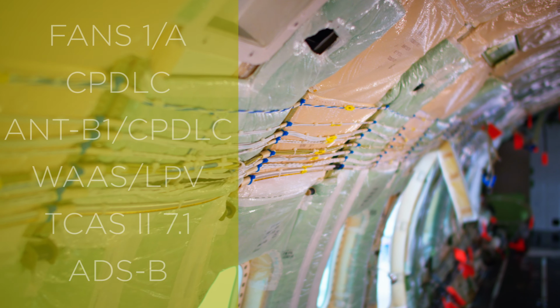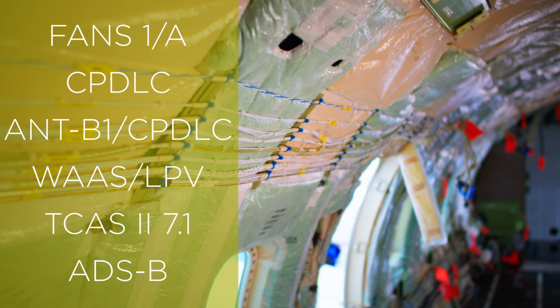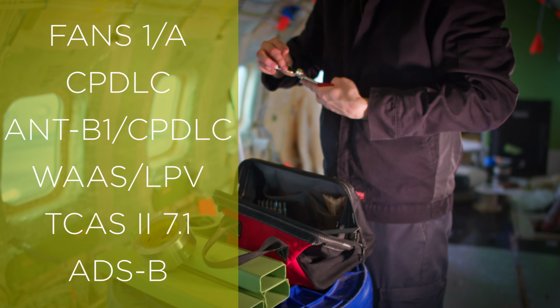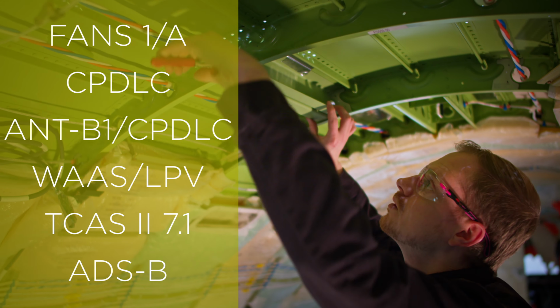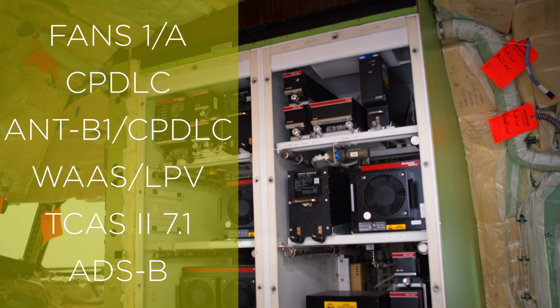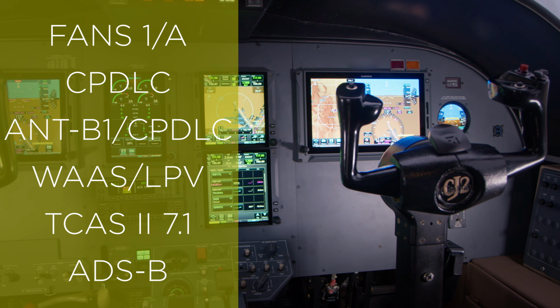When it comes to NextGen initiatives and what it takes to be compliant, our avionics experts will advise you on what your aircraft needs to fly as safely and efficiently as possible. You will have peace of mind knowing that your aircraft is compliant with an upgrade and/or installation performed by Duncan Aviation.